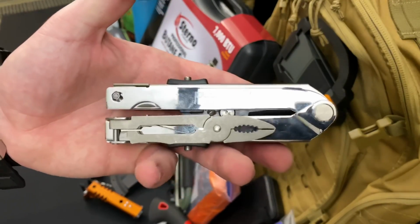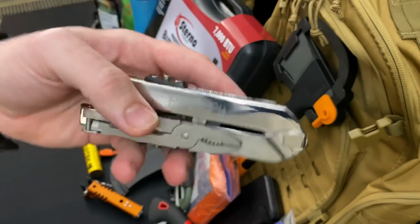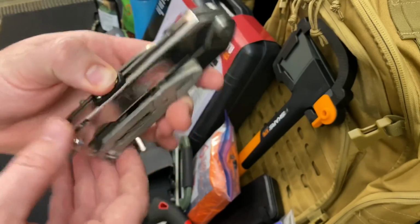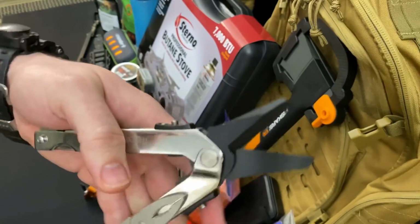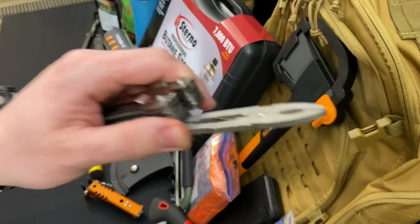Next up is another multi-tool. Now, this one says professional, and that might cause some gimmicky concerns, but this is the Koss Hanwei multi-tool. This is actually a shears-based multi-tool, yes, like tin snips, but this one comes with a set of pliers that does work decently well for light jobs.